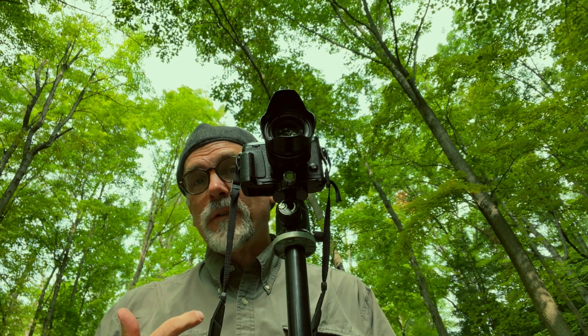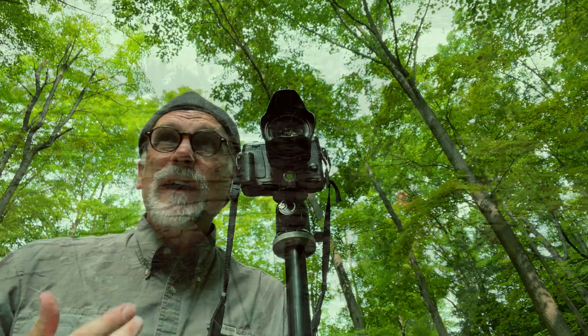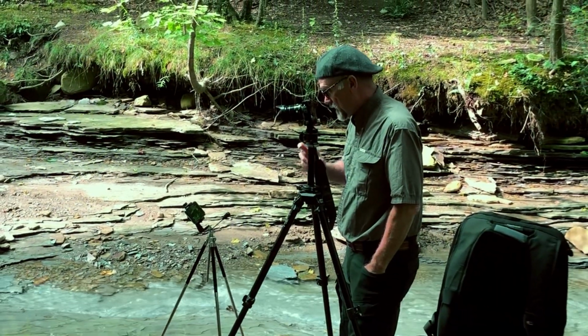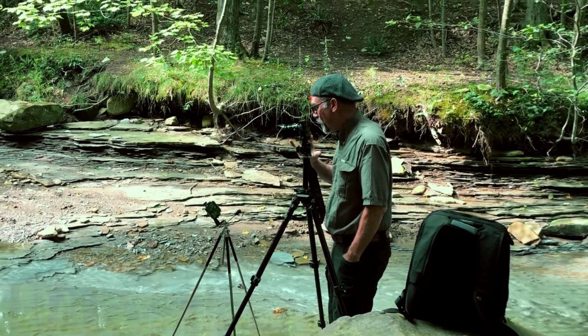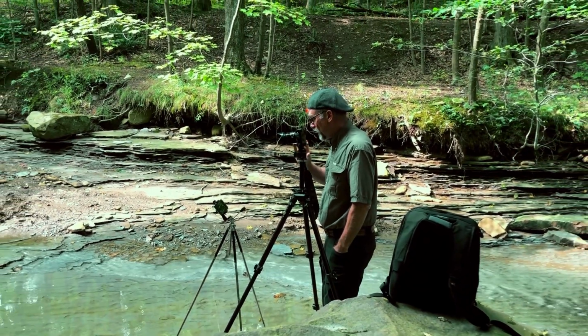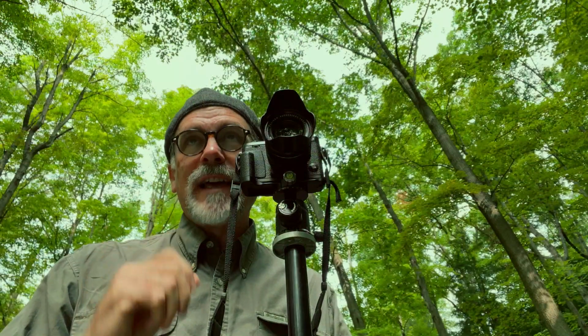At ISO 200, I've got 1/6 of a second at f/22. I normally don't like stopping down that far. I don't feel lenses are as sharp when you reach those maximum apertures, either fully closed or fully open. You're not utilizing the glass that's in the lens. f/8 is usually my preferred aperture, f/8, f/11 for most lenses. I think that's really where they're engineered to work the best.